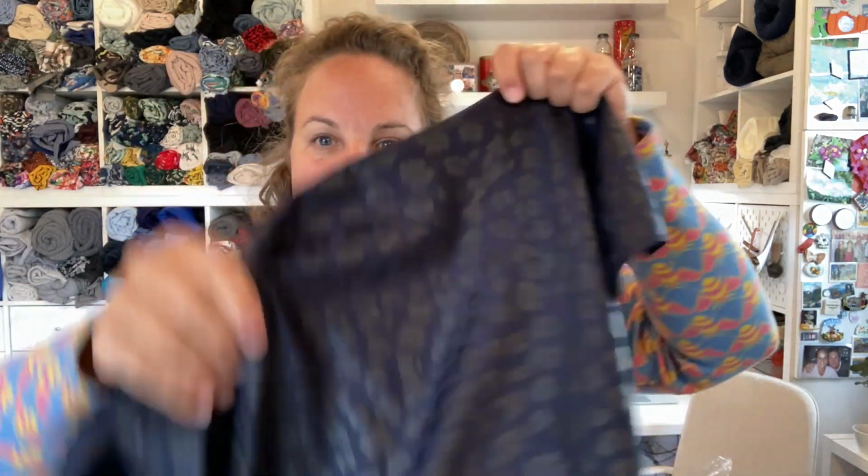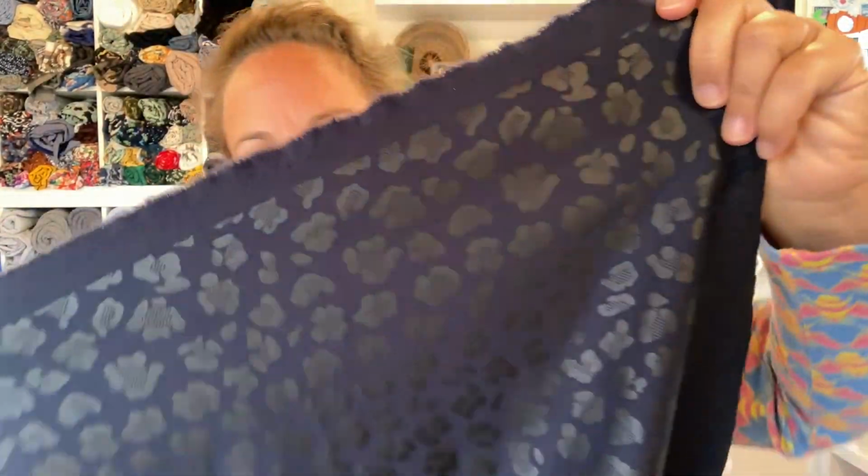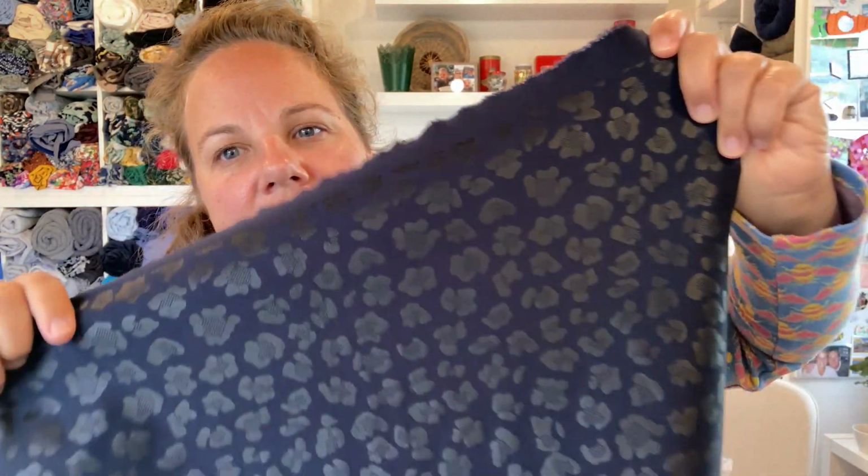Okay, next is a very pretty blue Ponte di Roma. And again, similar to the other, but this is like a navy blue. And so everything is navy blue, so it doesn't necessarily change color, but I just thought that was absolutely gorgeous. This one is a little bit thinner and it's quite drapey as well. It's got a nice 4-way stretch, which is great. So it's stretchier for sure than the other.